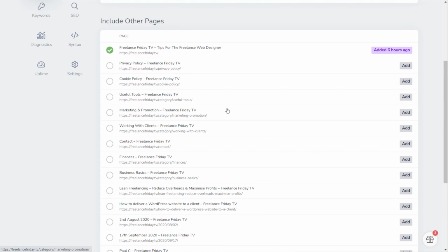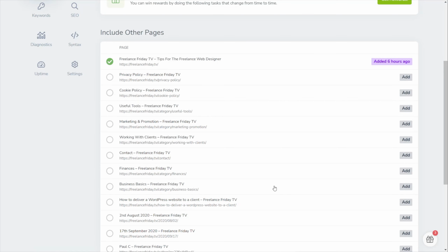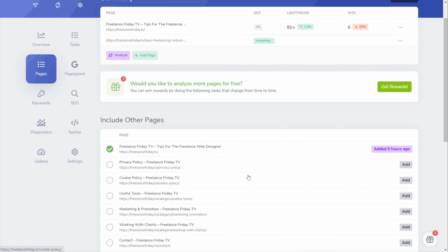So for example, we'll say I don't want my privacy policy or my cookie policy, but marketing and promotion, I might want to add that in there. Finances, business basics, the lean freelancer, how to reduce overheads, those kinds of things. So I can simply check any of these, and then you can see that's now pending. So that'll go ahead and add that in for me. Now if we take a look at the top, that's been added in.